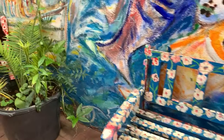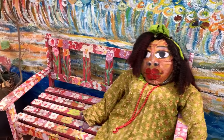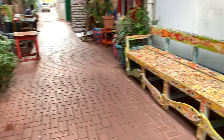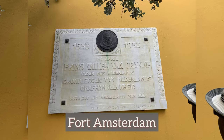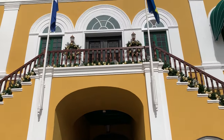After we exited the shop, we went to see what other souvenirs were available, and we found this unique art. Afterwards, we headed to see the Fort of Amsterdam. This is where the governor worked. Remember, she was driving behind us? This is where she works here.